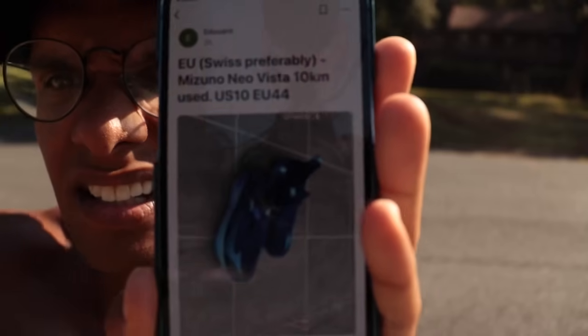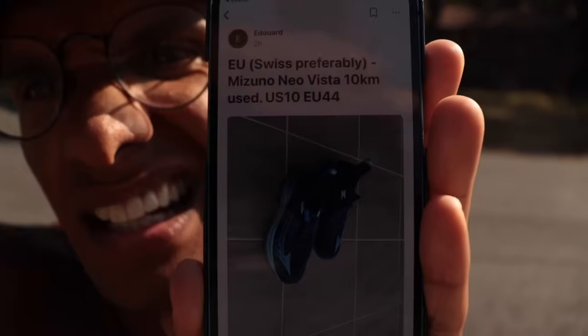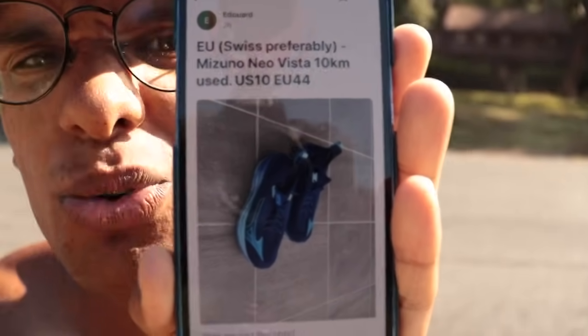All right, everyone's asking me about EU. Look at this. Can you see that? Can you even see that? All right, EU Mizuno Neo Vista size 10.